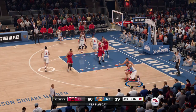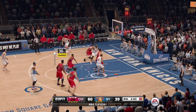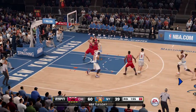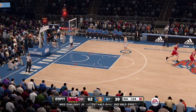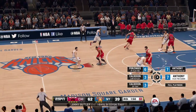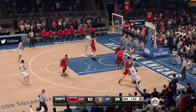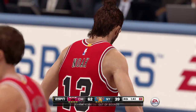Anthony against Dunleavy. Screen set nicely. Anthony for two, lets it go. Anthony's unable to knock it down. Dunleavy for two, puts it up. Nice touch at the basket. The assist from number 21, Jimmy. Calderon against Rose. Anthony the jumper. The Knicks with control on the rebound. Oh, he swats it. Out of bounds. Whistle sounds. It'll be Knicks ball.